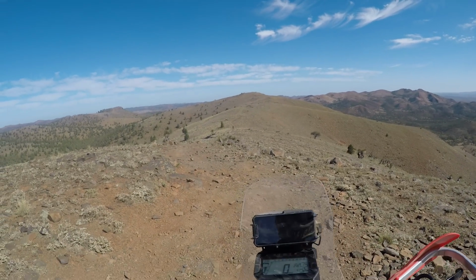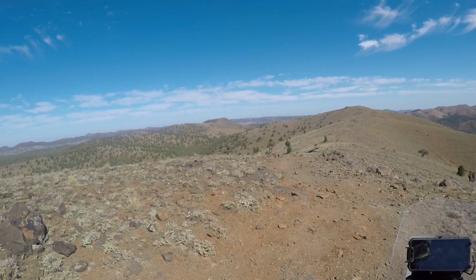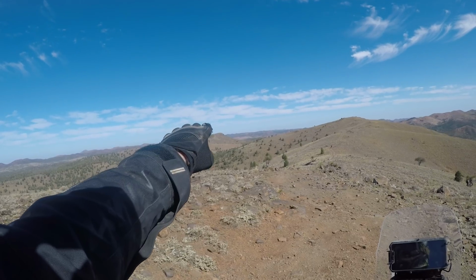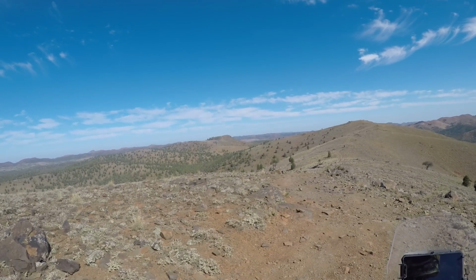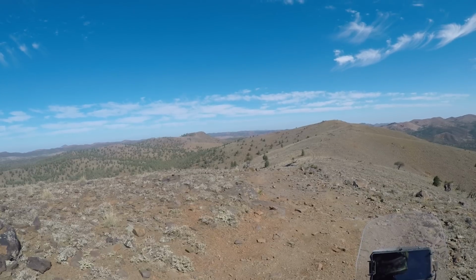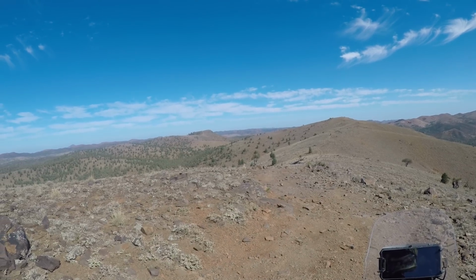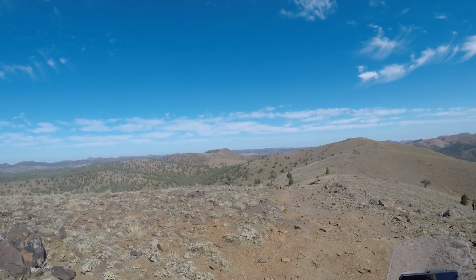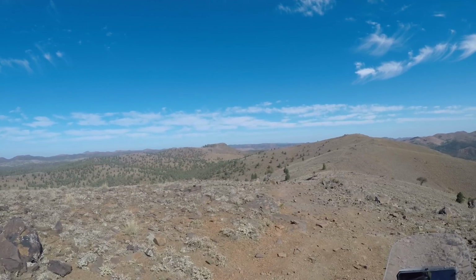All right, I'll let Shane get a little bit further ahead. I can see the boys just in the distance, about to make the final climb. I can see someone up top. Don't know if you can see it on the camera. There's two little specks heading up that last trail.